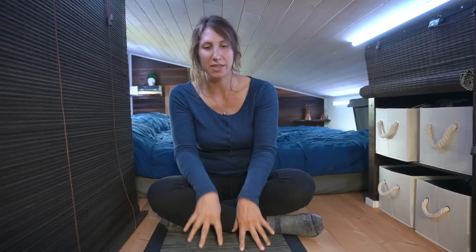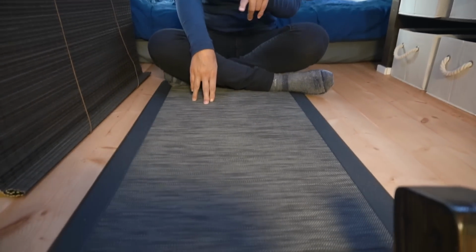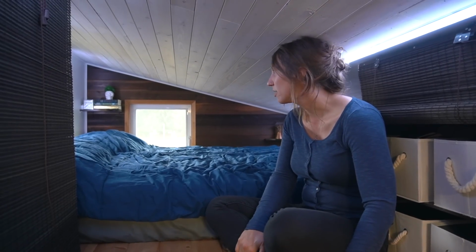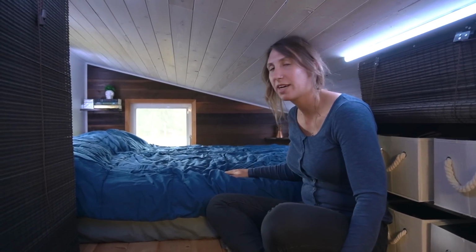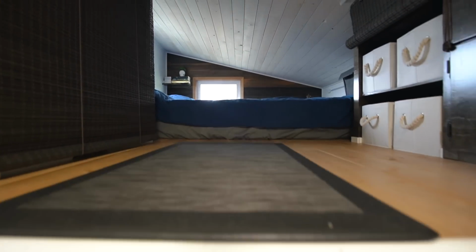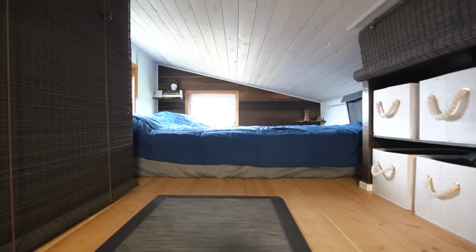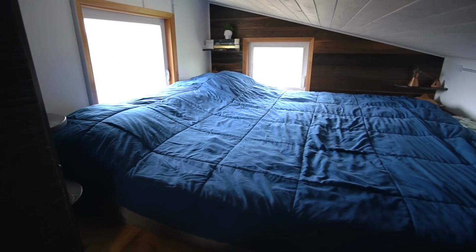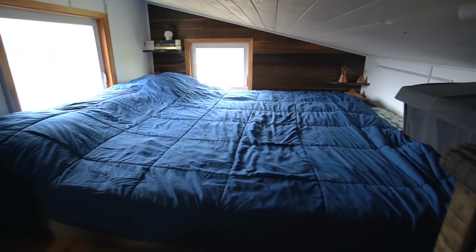We also put this mat down here so that when you're crawling from the ladder to the bed, it's soft on your knees. We designed the loft to be quite large because it was important for us to have a king-size bed. We have 2 windows. One of them is an egress window, and we designed it so that we would be able to sit up in bed without hitting our heads on the ceiling.